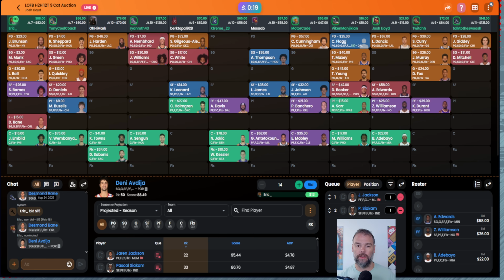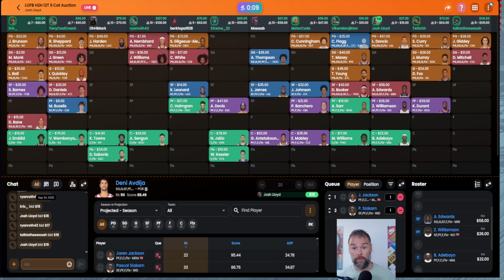Denny Avdia. Only 18 on Yahoo. I think he's a $25 player. I'll throw 16 there. I don't have the money for that, nor the facilities to really get involved here in Denny. But I might as well. I'll throw 19. If I win it, then I'm cooked. But I think it's good value still. All right, now we're into the 20s. Let everyone else start to take it. $22 for Denny Avdia, still going.